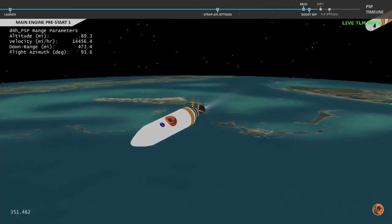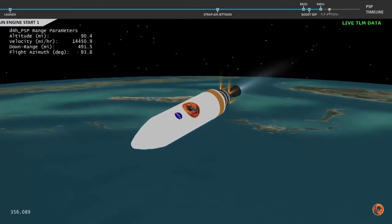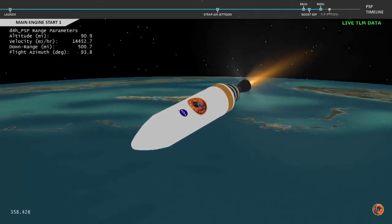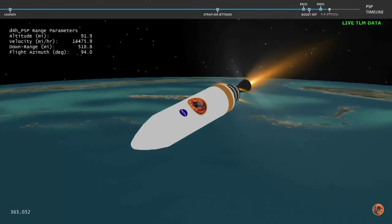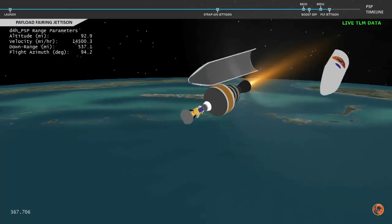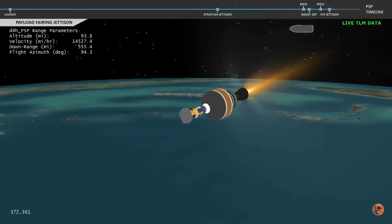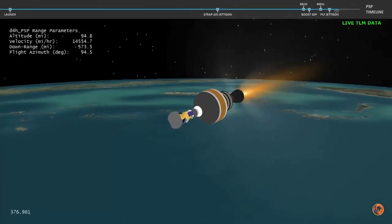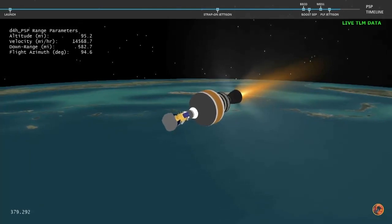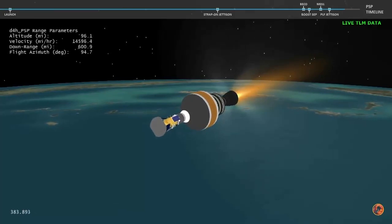We have pre-start on the RL-10. And we have ignition on the RL-10 engine. Engine chamber pressure looks good. And we have good indication of payload fairing jettison. Now 6 minutes, 20 seconds into flight. And with the boost phase of flight complete, Parker Solar Probe will now continue its journey to the Sun.